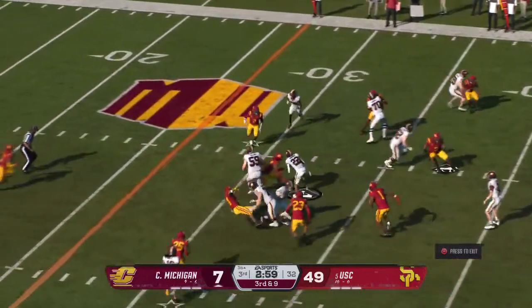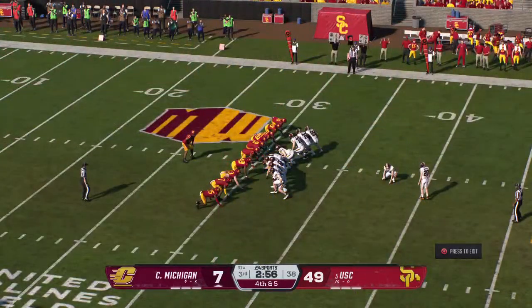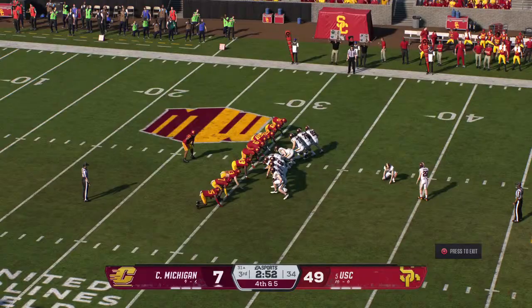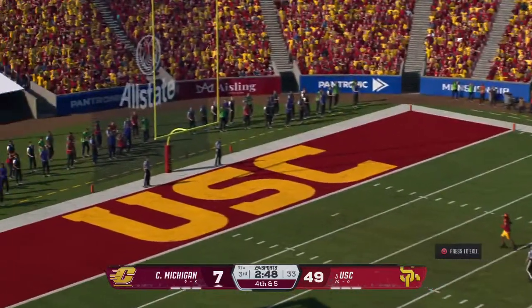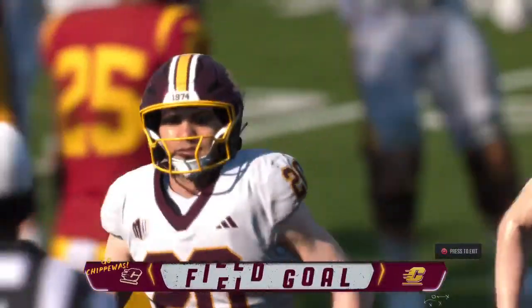They'll run it from the gun. Didn't get nearly enough done on 3rd down. He's brought down at the 31-yard line. Now on 4th down, they'll try to come away with 3.